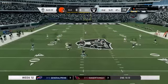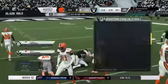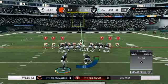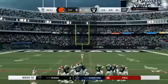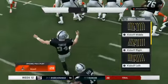It's third and very long. Now Murray. And complete to Zach Ertz. And he's going to get it down to the 33-yard line here. An incredible play there. They do get big yardage, but they're still stopped a yard or two short, and it's 4th down. And his kick is indeed good, and the Raiders jump out to a 3-0 advantage.